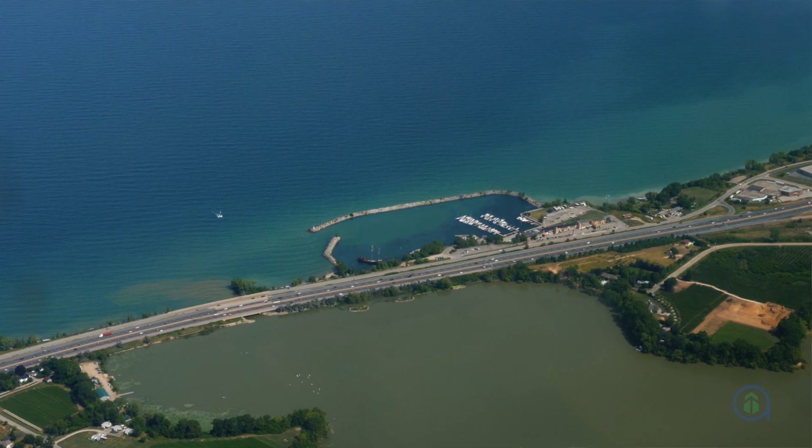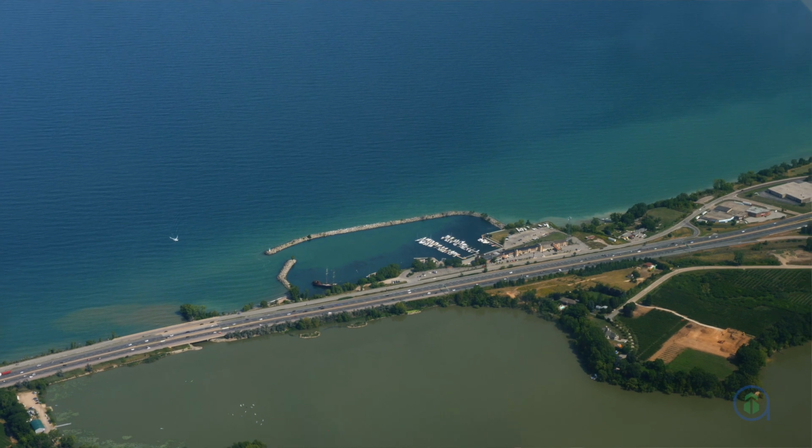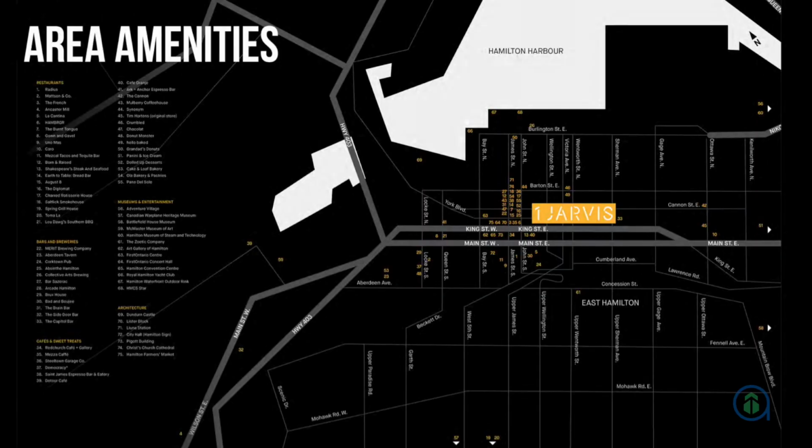Now let's talk more about the project 1 Jarvis Street, which is conveniently located in Hamilton's downtown core, where residents will be surrounded by shops, restaurants, and cafes, all within walking distance. Residents will only be 4 minutes away from Hamilton Center GO Station, which features both GO Bus and GO Train Transit. And for residents looking to drive, Highway 403 is only 4 minutes away. Not only that, but a 9-minute commute gets you to Hamilton's largest shopping center, Lime Ridge Mall, which features over 180 stores and services.